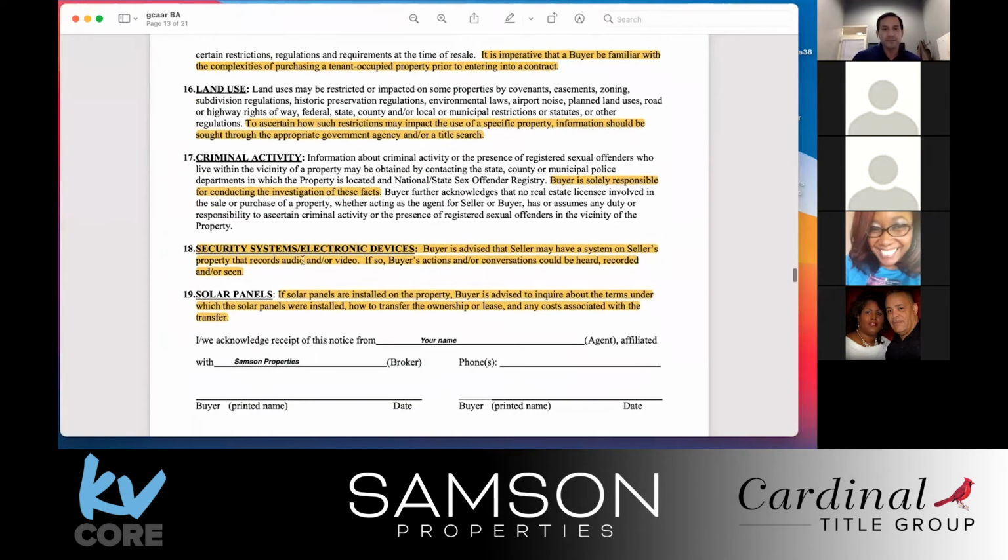Security systems and electronic devices: buyers are advised the seller may have a system on the seller's property that records audio and/or video. If so, the buyer's actions and/or conversations could be heard, recorded, or seen. So, yeah, there is a warning for the seller: don't record the buyer's conversations, they're not allowed.